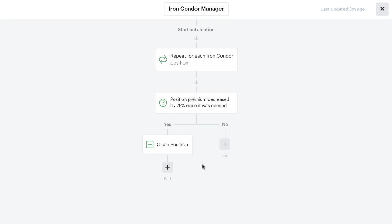But if you're building out your automations inside of Option Alpha, you may want to add some additional steps or additional decisions to manage positions like iron condors. In this case, what happens if it never gets to a potential profit? When do you close the position if it's never at a 75% profit? The way that this current manager is set up, it's going to go through each individual iron condor position and always check to see if you have a 75% profit. If you do, it would close the position, but what happens if you don't?